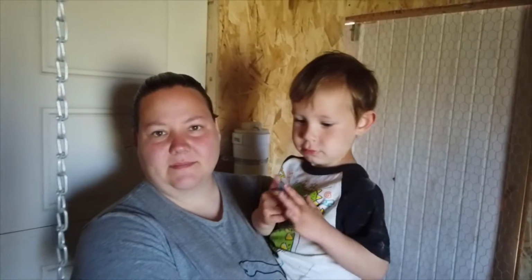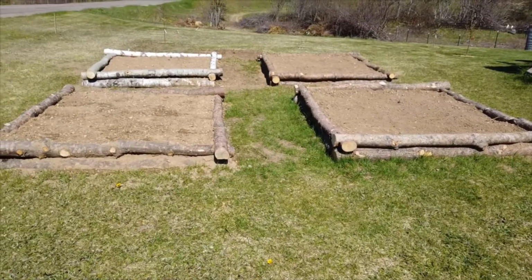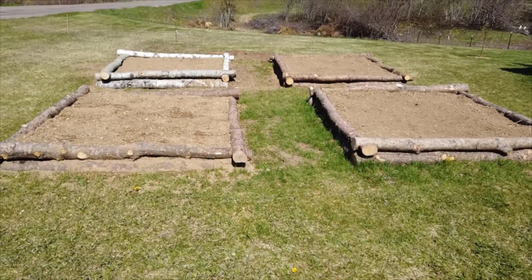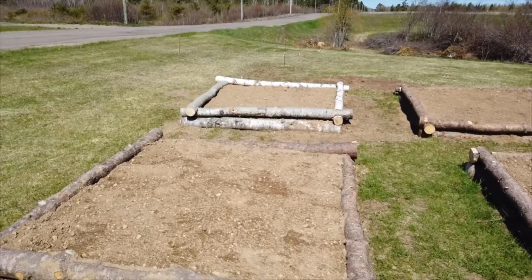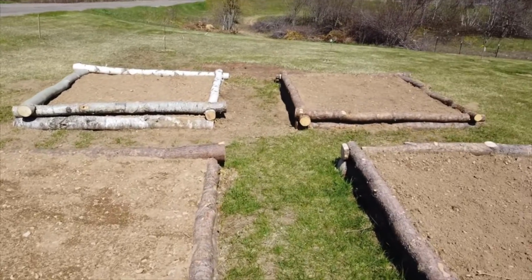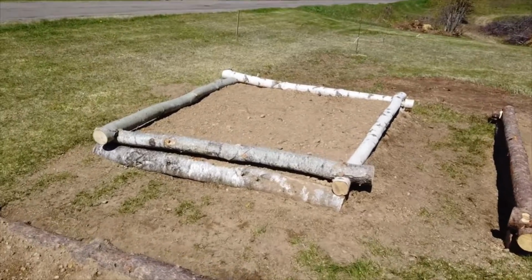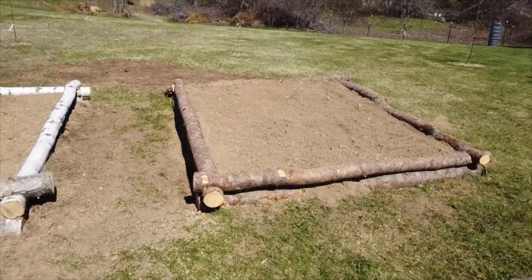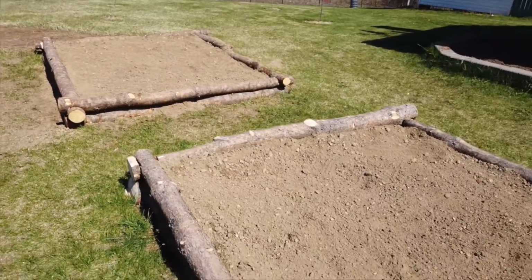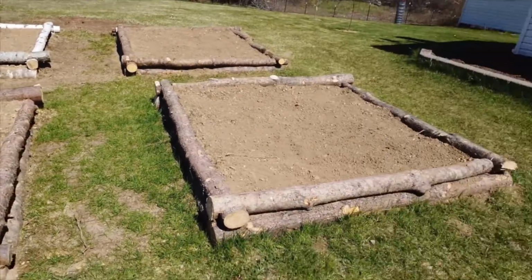Well, guys, let's head outside. Let's get our vegetable gardens planted and ready for the season. So we got all 4 of our raised beds built. We did it for almost nothing. A little bit of gas in the chainsaw, and that's about it. These took many hours to build. I thought they'd be a lot quicker than they were, but we've spent the last month probably building these 4 raised beds, which today we're going to be putting all of our vegetable plants in.